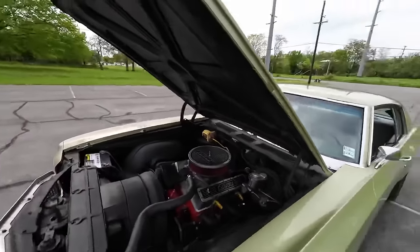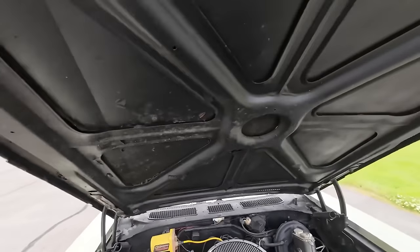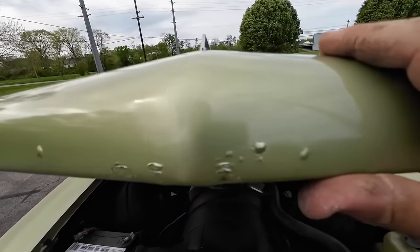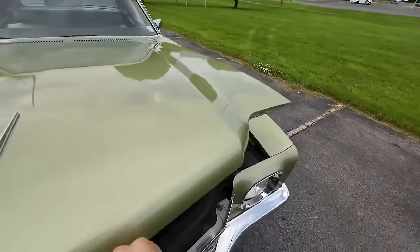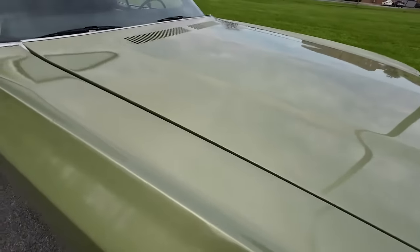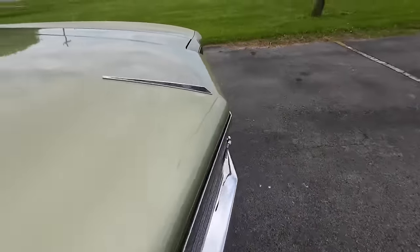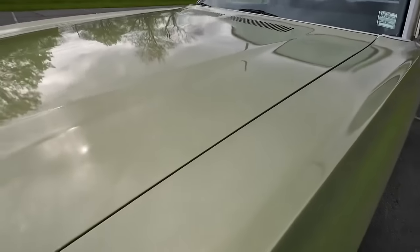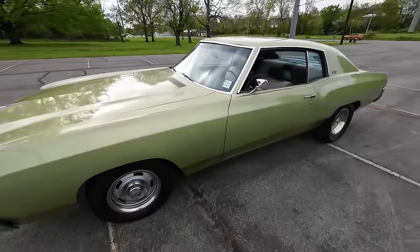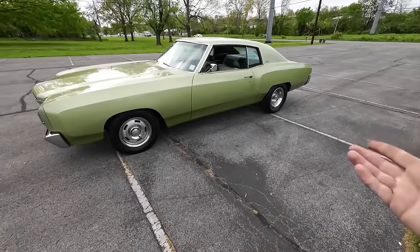Let's go ahead and shut this hood down. You can see up underneath, you got some paint chips. Bubbles on the edge. Guys, so far I actually really like the car. I just need to put a battery in it, clean the cables. Other than that, it's a good driver.